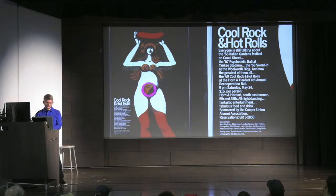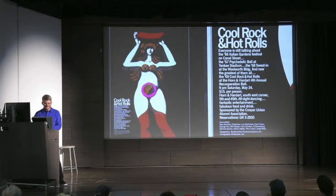This one I thought was really cool. I really loved the super tight spacing of the headline, but then I also noticed that it's promoting an event from the Cooper Union Alumni Association. So this is like some kind of psychedelic ball or something like that. I don't know, but this kind of tight lockup, I really enjoy that.